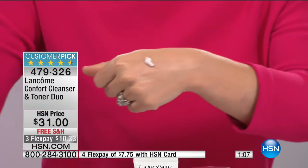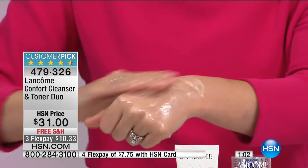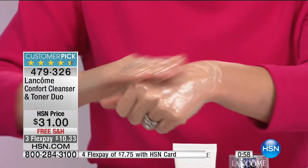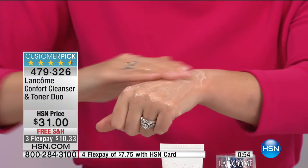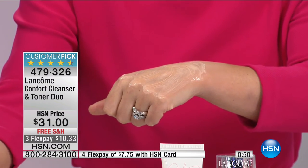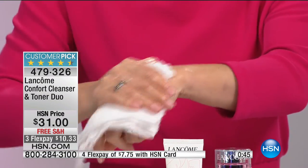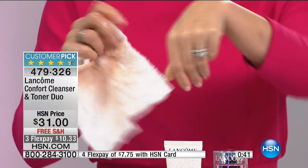Exactly. So you're gonna splash your face at home, I'm just gonna splash my hand, and you're gonna notice that what's happening is already the makeup's dissolving. Right. And what my skin is getting nourished with is rosehip oil and rose de France. It smells so comforting and wonderful. I'm gonna grab my washcloth here. You could splash it off at home, or you could grab a washcloth. Watch how everything is just dissolved on my skin. Take a look at that. Every single stitch is gone.